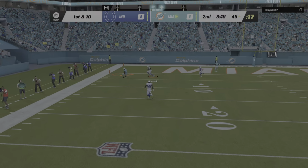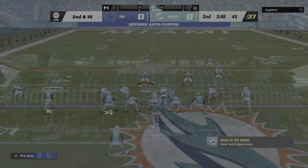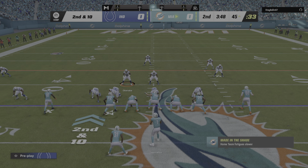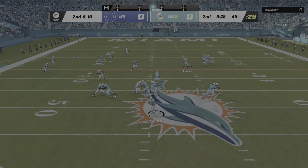And going deep for Hill. And this one is incomplete. Sure, that pass was incomplete as they made an attempt to get a big one downfield, but that's okay because the second part of that is if you don't get the completion, at least you've told the defense you're trying to stretch them out a little bit, and they may have to change accordingly.